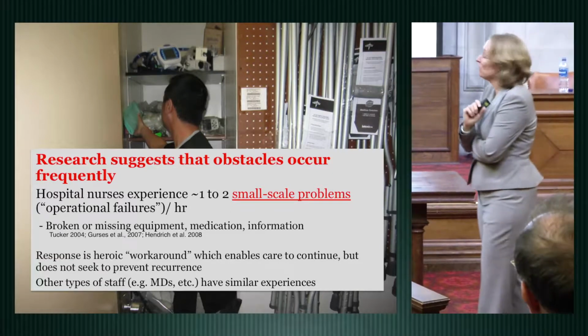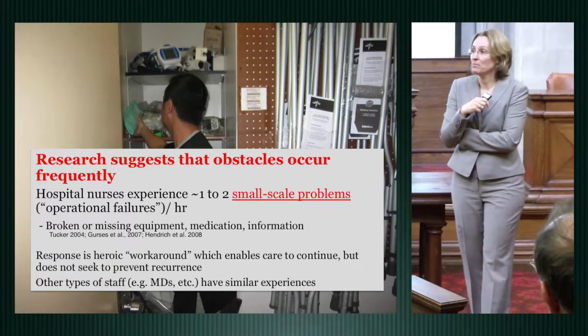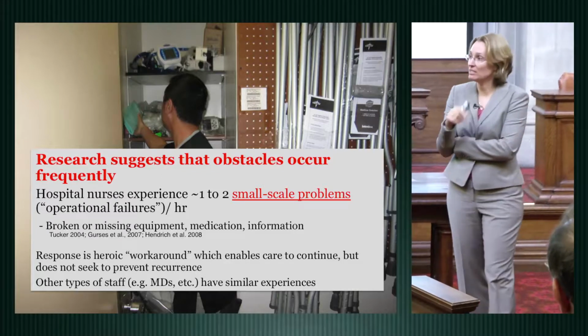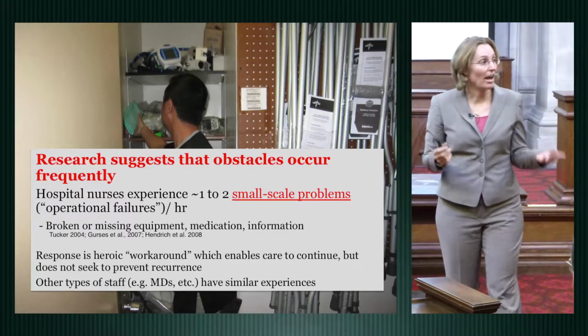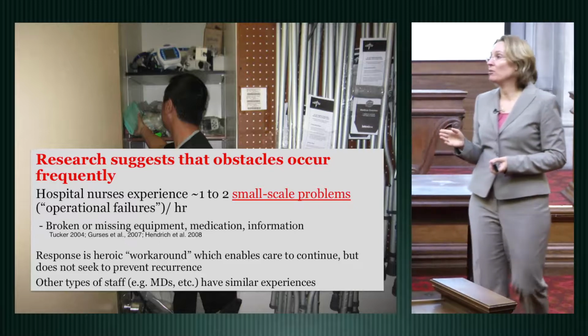So there has been some research done on this which suggests that the kind of problem with the triple pump that I outlined for you is all too common, at least in US hospitals. I have not studied any hospitals in the UK, but I have no reason to believe that it's any different, right? Which is, on average, nurses experience at least one of these problems per hour.